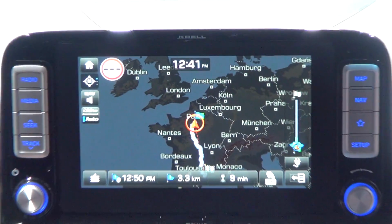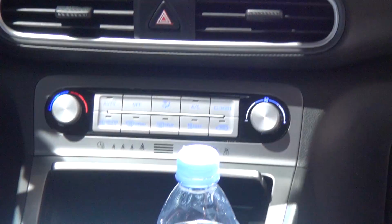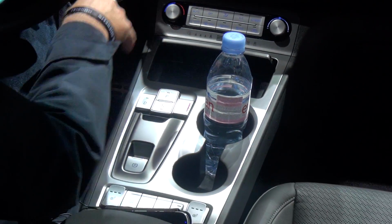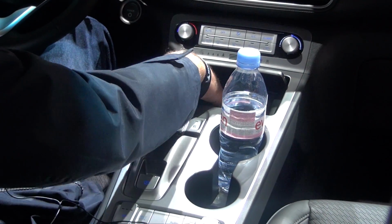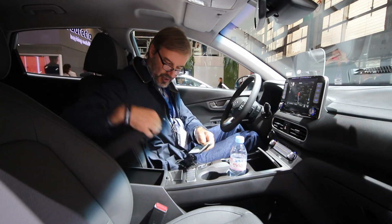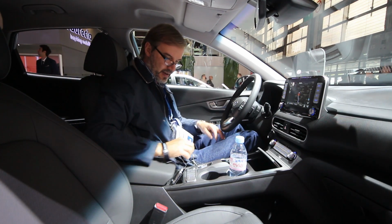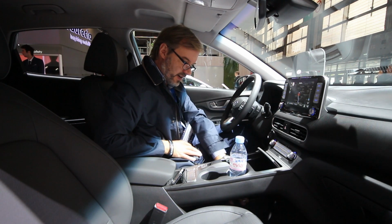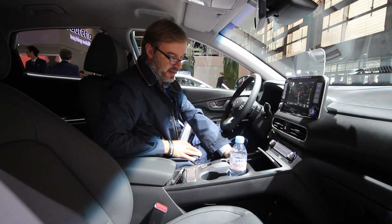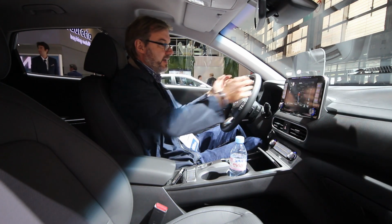You have the differences from the other versions of the KONA are that, for example, the center console here, there's a big empty space underneath this main console here. The gear selector is here in the center as well. Nice storage compartment here. A couple of cup holders. There's more storage actually right here. Big storage compartment here. Little place to put your phone down. And then underneath this panel here, there's quite a large storage compartment, which does not exist on the gasoline version of the KONA.